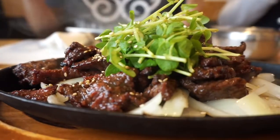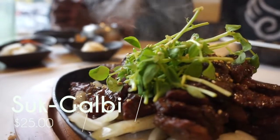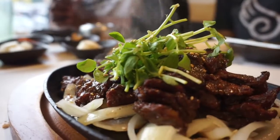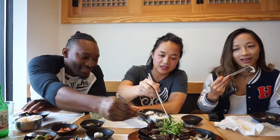This is the marinated beef dish that we ordered. Galbi? Yeah, galbi. It's one of the highest things on their menu, and it's highly recommended. It's very popular, so I think y'all should try it at the same time. Just grab one. I love onions, so I'm gonna grab an onion. Oh yeah, I should probably grab an onion with it too.